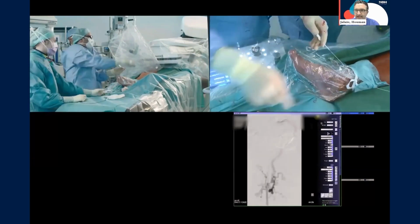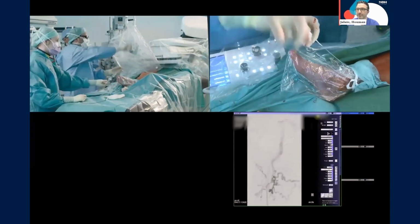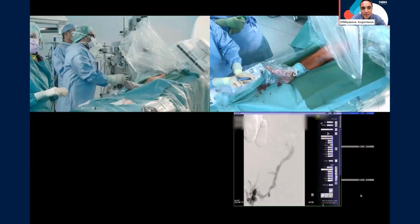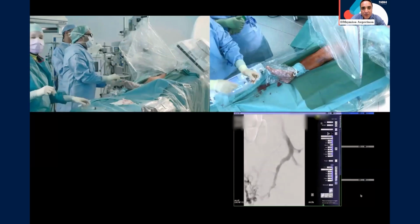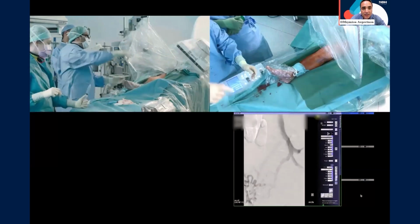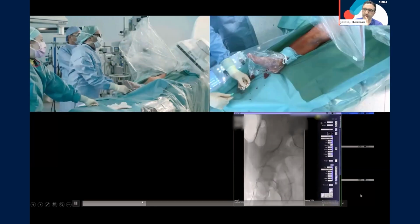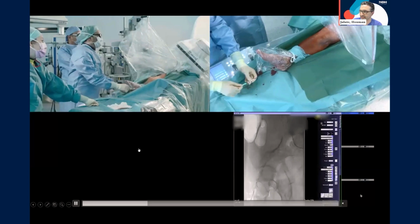Makis, would you be afraid of an extravasation in a venous recanalization? Very fast? Not really. These are low flow systems that will typically stop on their own. And if you're concerned, you can inflate a balloon for a couple of minutes and it goes away. Exactly. So thank you, Makis. Exactly. We did the same.